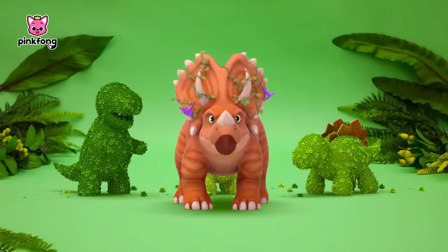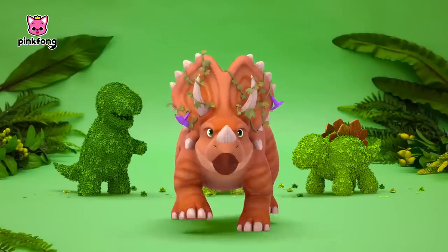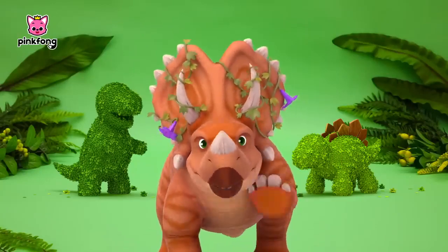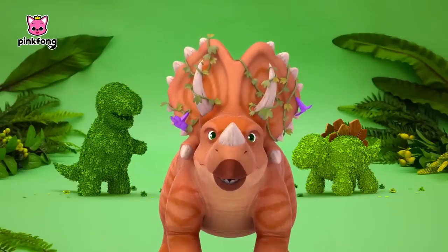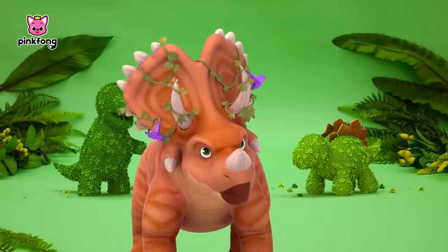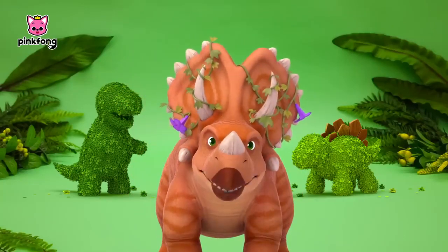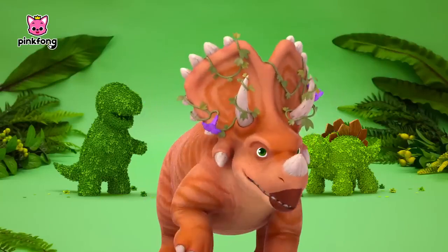Wait right here. I'll bring my dinosaur dictionary. Hello, everyone. I'm Teacher Trevor at the Little Dino School. This dinosaur is a Stegosaurus, right? I'll introduce you to other cool dinosaurs. Come visit Pinkfong Little Dino School.